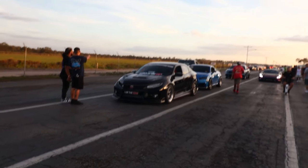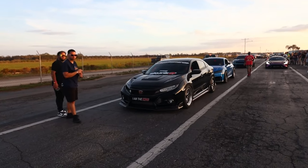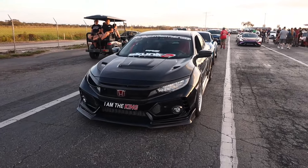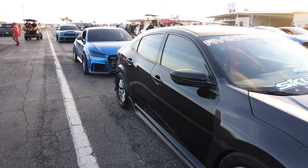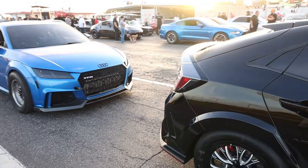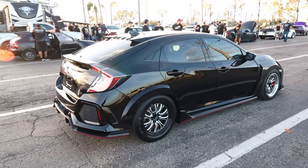Is that a freaking Type R? Is this the Type R I see on Instagram, bro? That is badass. Damn. I think this is actually the fastest Type R in the world. It's clean, though. Never seen it in person until right now. I like it. Fire. Sheesh.